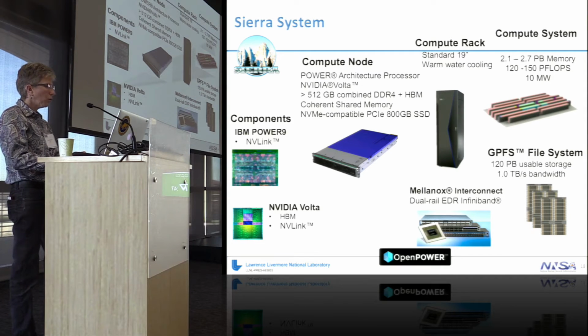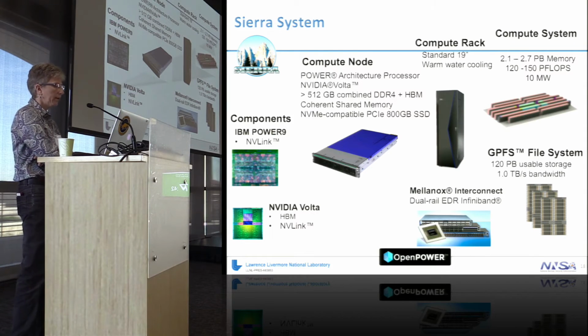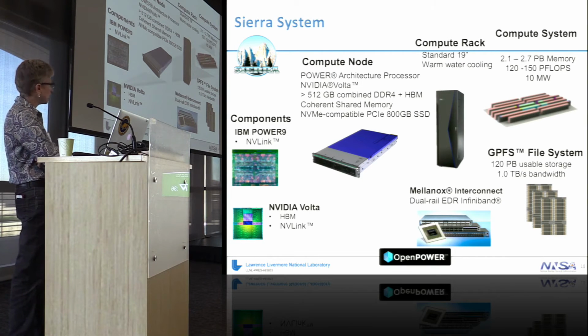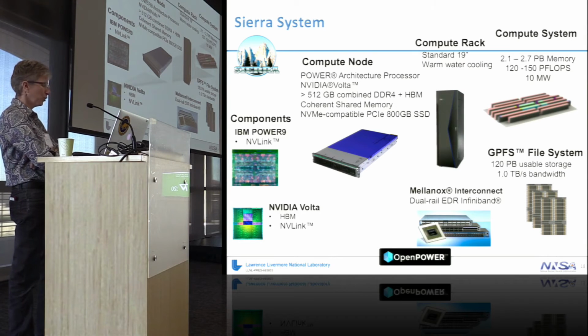The Sierra nodes will also have around 800 gigabytes of SSD storage implemented using the new NVM Express standard, which defines an optimized interface and feature set for PCIe attached flash devices. The SSD storage will be used to implement a burst buffer solution as part of our NRE contract with IBM. Then some number of nodes will be packaged into some number of racks, resulting in a system with a peak performance in the range of 120 to 150 petaflops and consuming around 10 megawatts of power.